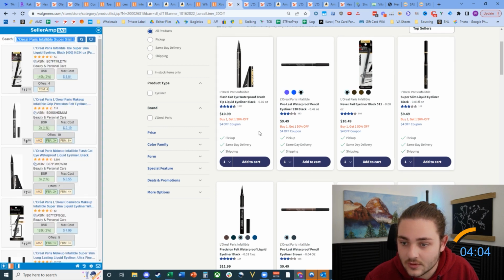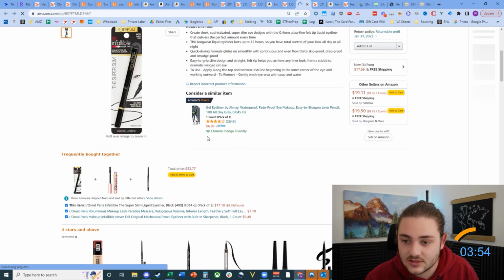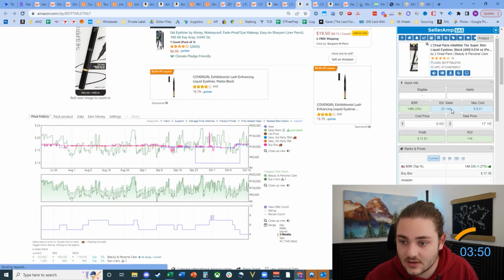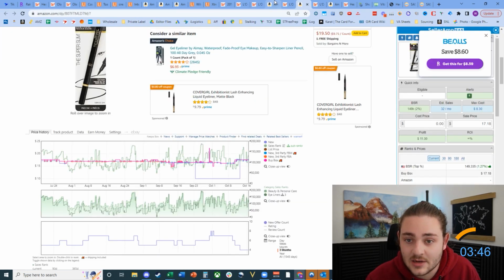So we're looking for the Slim Liquid Eyeliner. Okay, so we could be onto something here. It's 149,000 ranks. That's a little bit high, but I'm still interested. Let's see what the Keepa looks like. Let's see what SellerAmp's telling us in terms of sales. So we are selling 32 times a month. That's kind of closer to my minimum threshold.